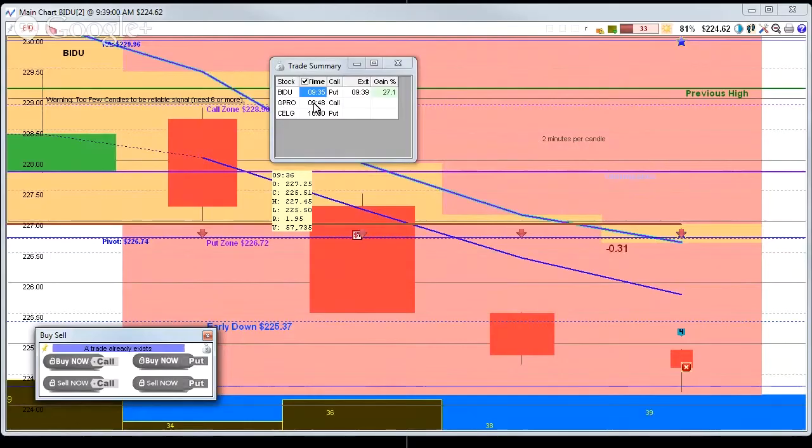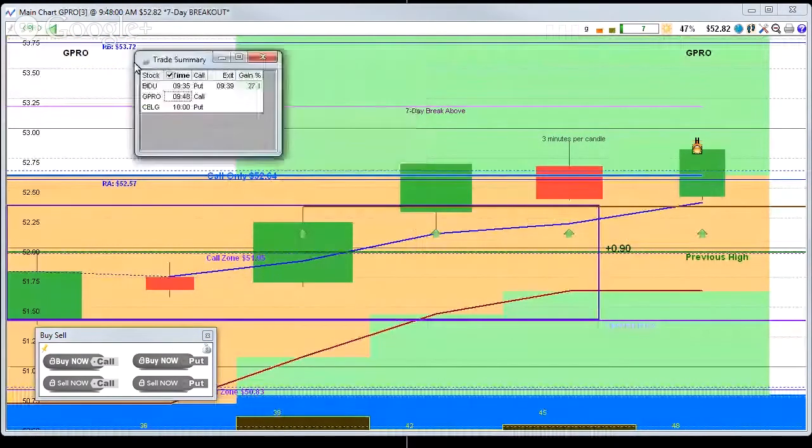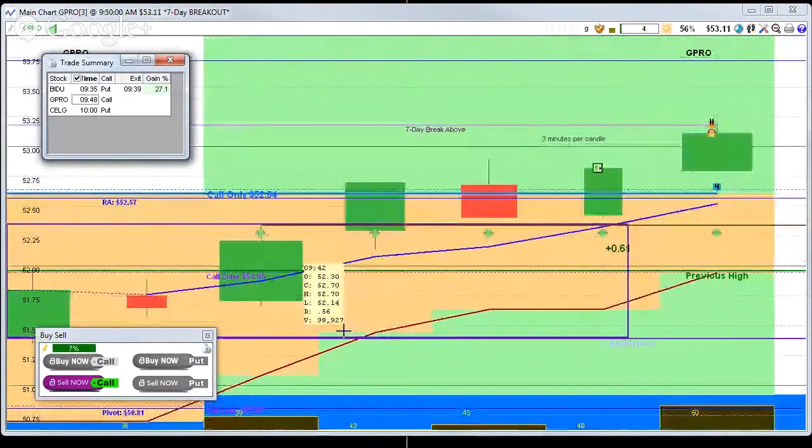So in 4 minutes, you made 27%. Beautiful. So yeah, and there's reasons why I would have said looking at other charts, but we won't get into that. So this one here, GoPro, you can see that it was breaking out and doing all that kind of stuff, but you'll notice the color settings is very similar.